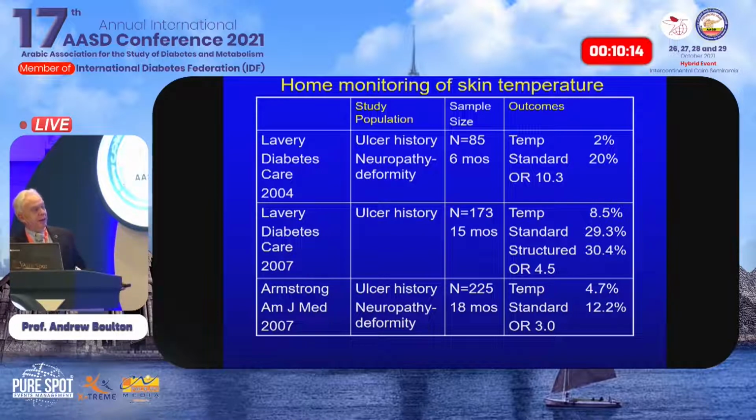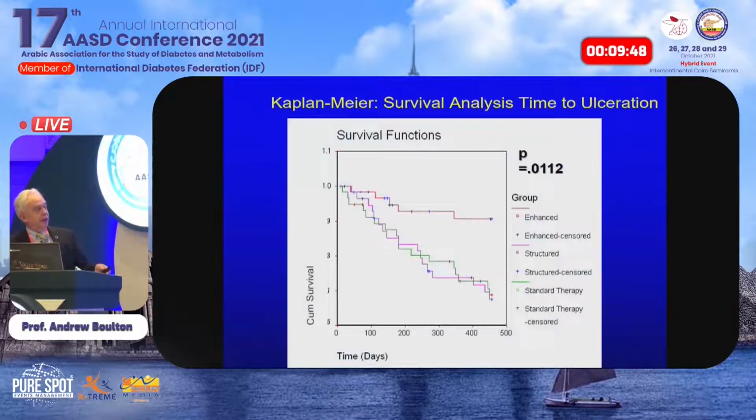In the standard group with education, the structural group with a mirror and a book, 1 in 3, just under a third of patients got recurrent ulcers. But those who were temperature monitoring and stopped walking and rested had a recurrence rate that was reduced to 8%. Highly significant. And 2 other studies have shown similar results. So this can be used. And here's the result. Recurrence rate 8% here and equal in the other 2 groups.